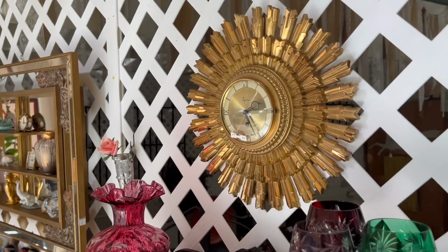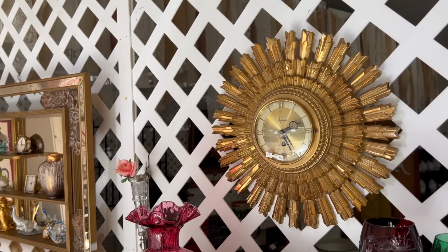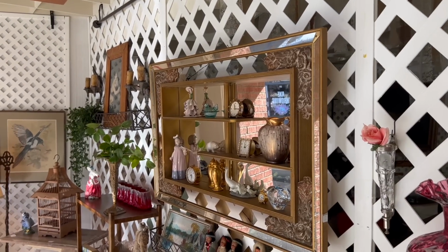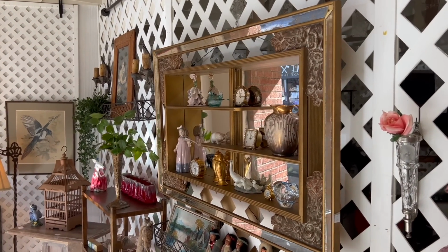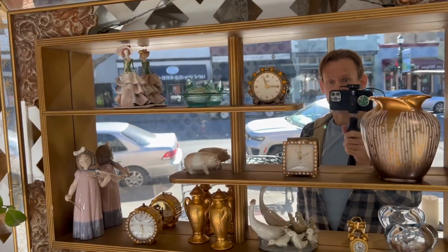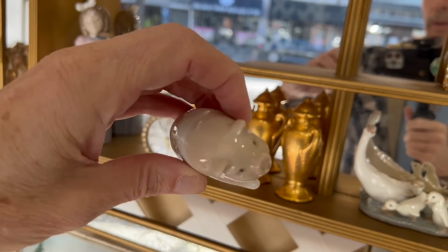There's one of the Sirocco mid-century clocks that we see in this area, priced at $85, and only $49 on the hanging shelf with the mirror. That's actually a pretty good price. I used to sell mine for that, but I'm getting a lot more for them nowadays. Cute little pig. This is an etagere from Japan. Nice little porcelain piece.